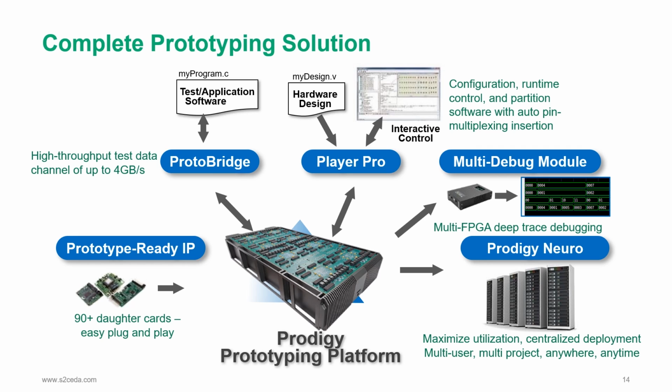S2C offers rich libraries of daughter cards and reference designs, a high bandwidth link between PC software and DUT, or device under test, runtime management and partitioning software, a multi-FPGA debugging tool, and cloud management software. We will be covering these items in greater detail in subsequent slides.